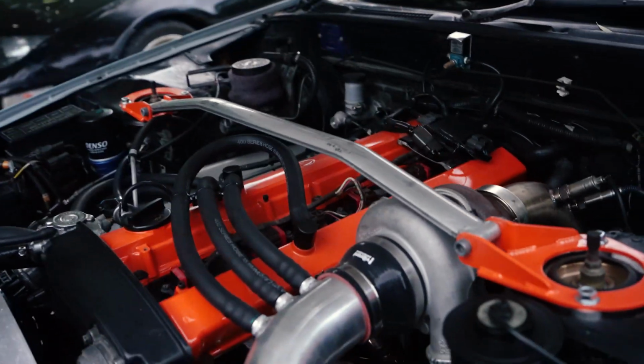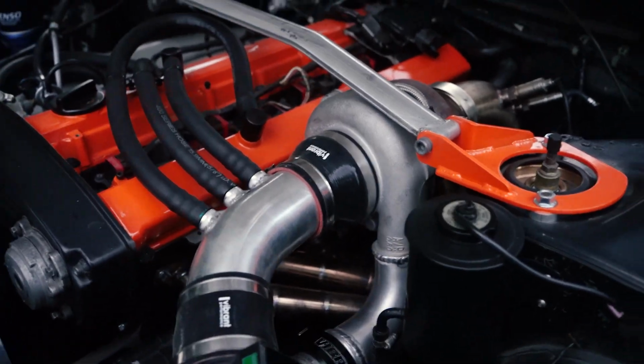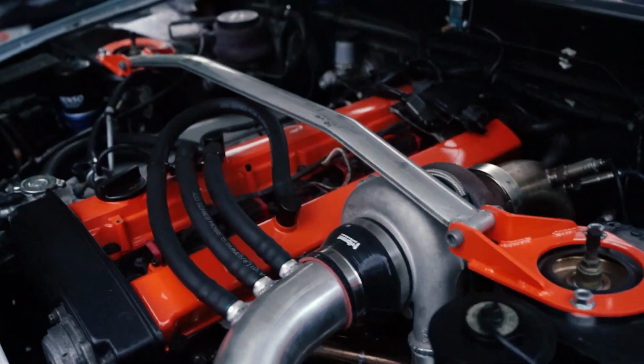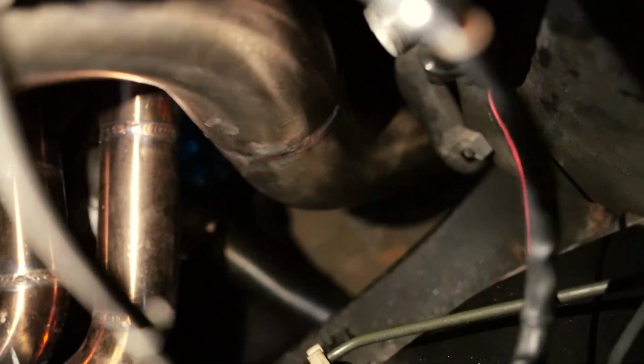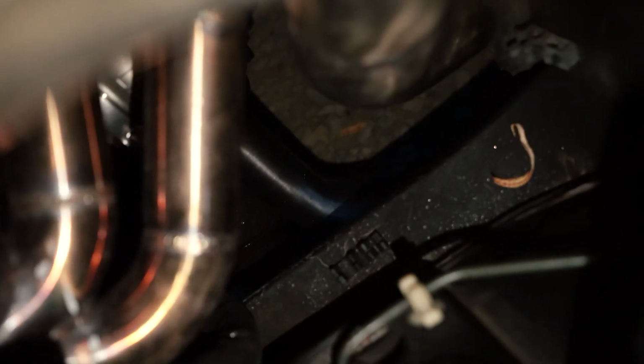Now also, the CX Racing setup did not account for a wastegate. This turbo does not have a built-in wastegate. You need an external wastegate, and guess where that is? I don't know if you guys can see right there. The blue little thing is a 44mm tial wastegate with a, you see that? That's a screamer pipe. Yeah, that's a screamer pipe. So this exhaust is loud.